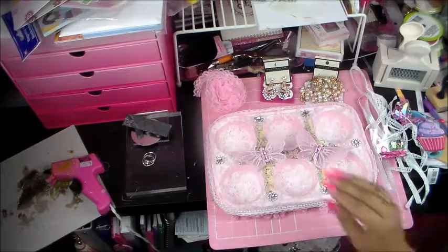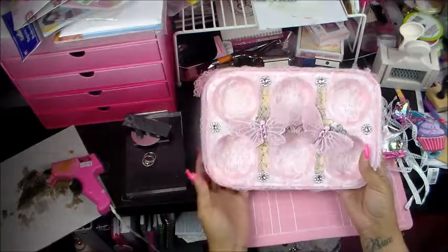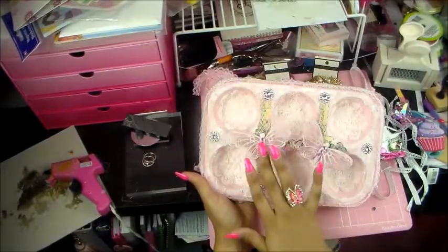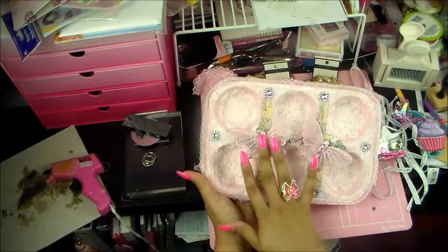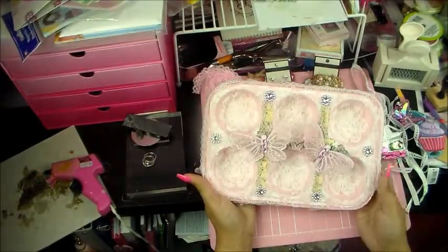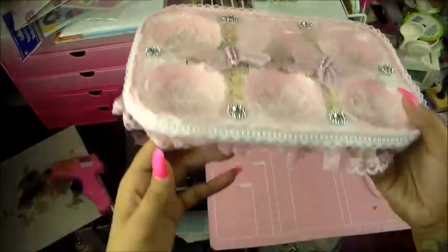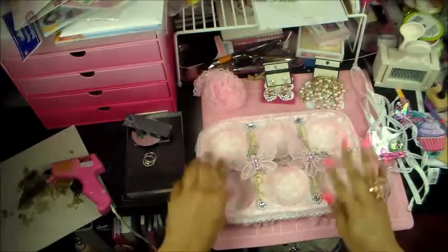Thank you so much. You guys, can we just admire this? She put rosette trim in each cupcake. She put these pink butterflies with bedazzled bodies on this. She put bling, girl. And then look at the lace she used. She layered a bunch. And then look at the pearl trim on the sides. This is just beautiful.